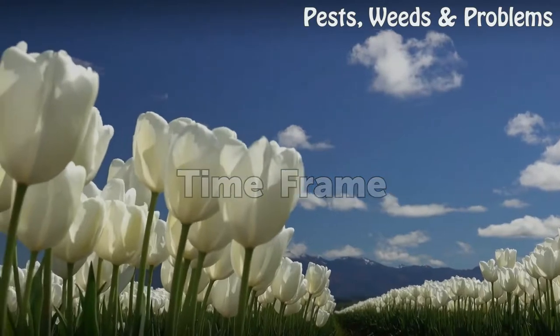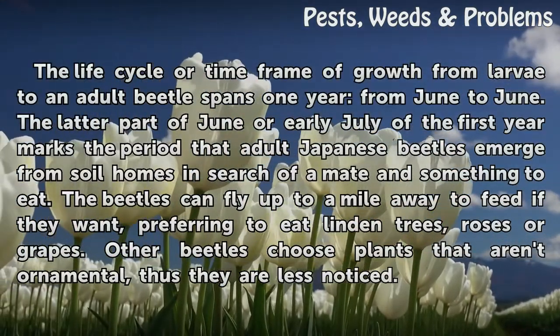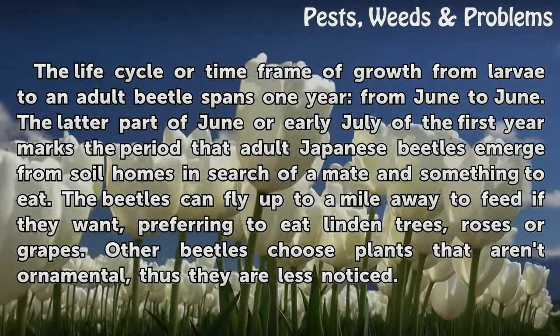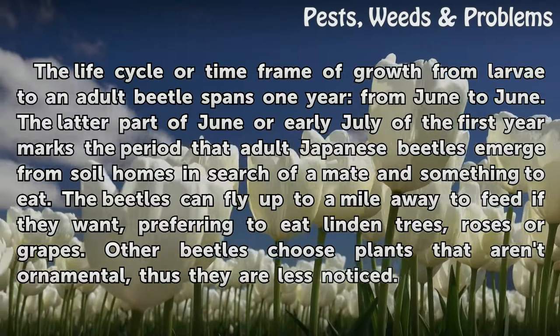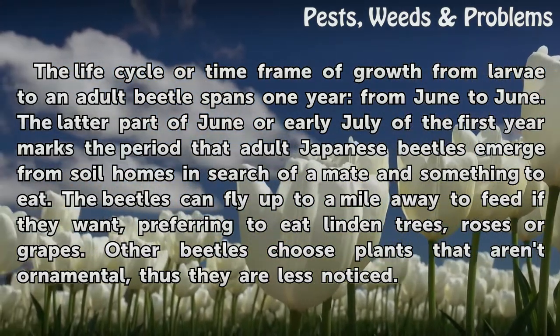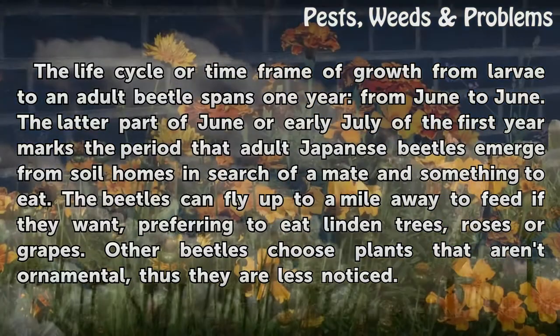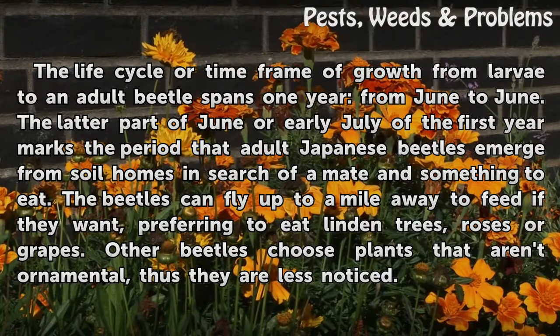Time frame. The life cycle or time frame of growth from larvae to an adult beetle spans 1 year, from June to June. The latter part of June or early July of the first year marks the period that adult Japanese beetles emerge from soil homes in search of a mate and something to eat. The beetles can fly up to a mile away to feed if they want, preferring to eat linden trees, roses or grapes. Other beetles choose plants that aren't ornamental, thus they are less noticed.